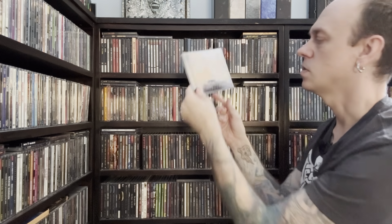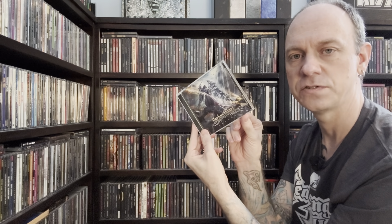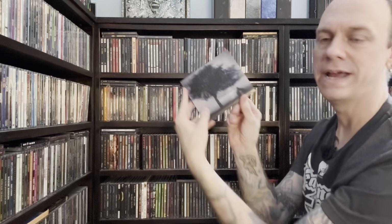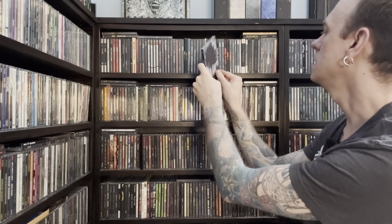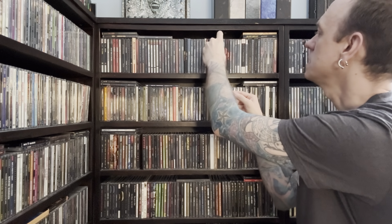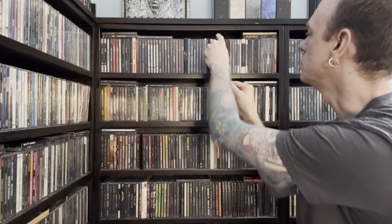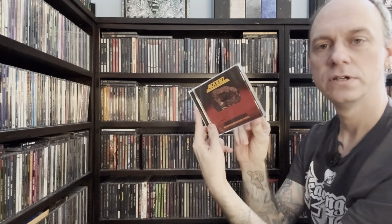Got some Archon Angel, which is a Zach Stevens from Savatage side project. We got some Arch Mathos in here. Fate's Warning guys. Got some more Angel Witch over here that I didn't have in the New Wave of British Heavy Metal box that I probably should have.